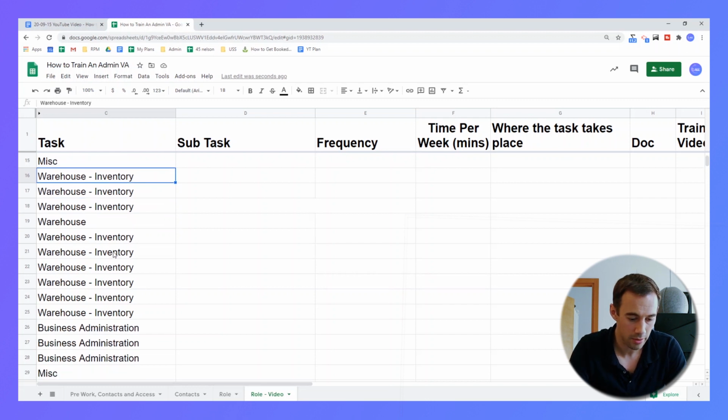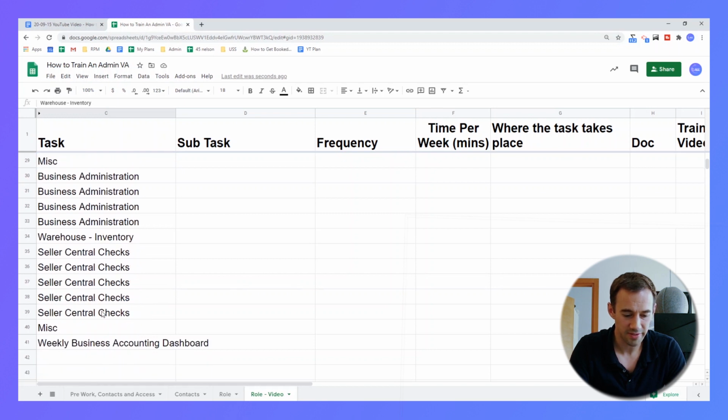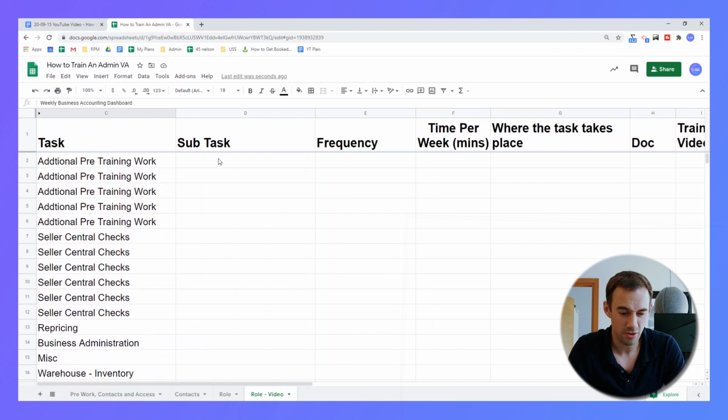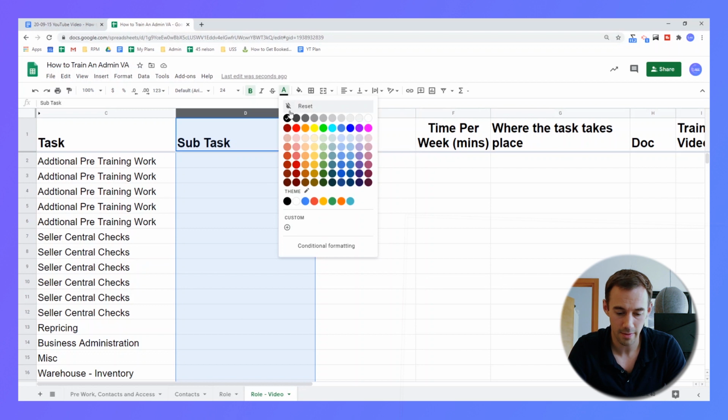Working with my warehouse. I've also got general business administration that I want to do. I've got Seller Central checks, more of which might be a bit long term, and I've got more warehouse, and then I've got business accounting, and then miscellaneous stuff. There's quite a lot. And what I've done is I finished this already, so I broke it down into subtasks even more. So let's uncover those.